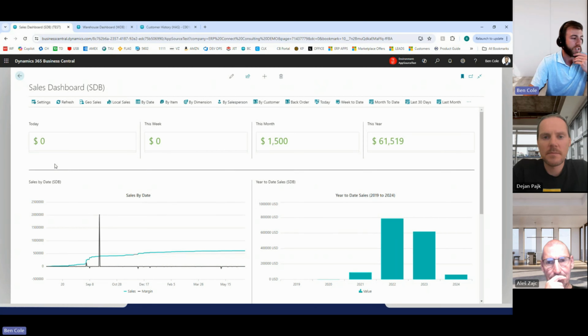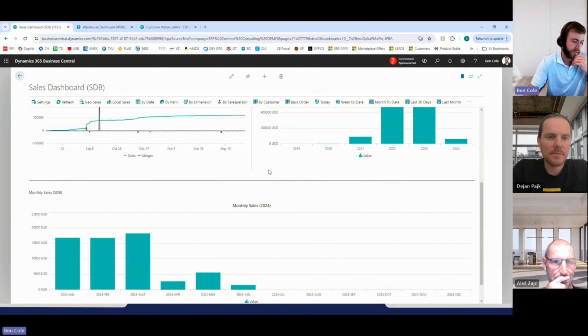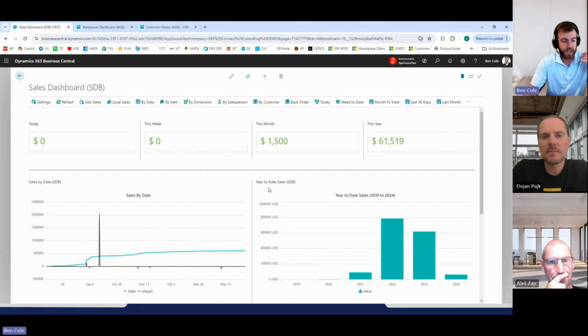But again, how much have we sold today, this week, this month, this year? Sales by date, year-to-date sales, monthly sales. Again, taking those and visualizing them in Business Central, which out of the box just is not available. We've got other things like you can do by item, by dimension, salesperson, customer, back order.